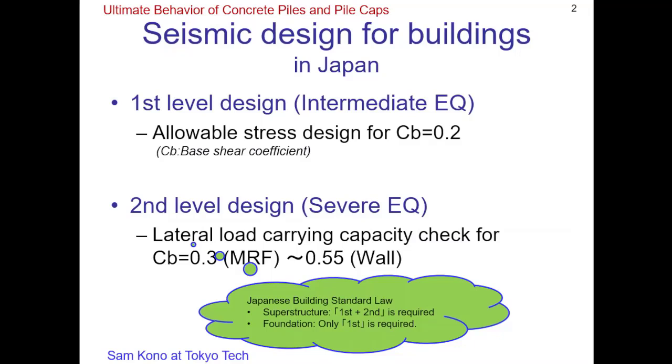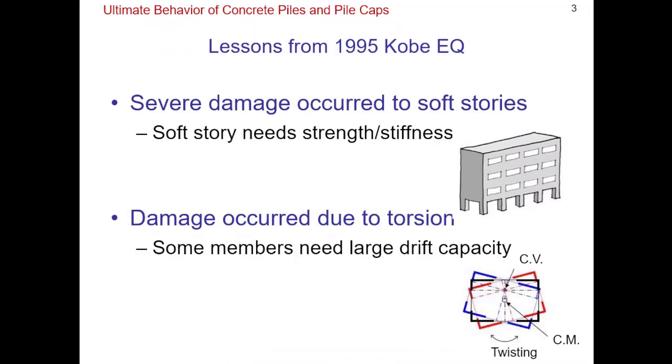Although we started to see some damage, and then, oh, probably it's time to design for the large earthquake, even for the foundations. And then this is the Kobe earthquake, and after those 81 earthquakes, we didn't see very much like a real collapse.